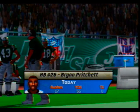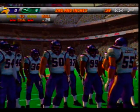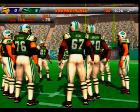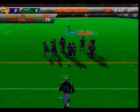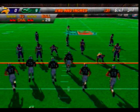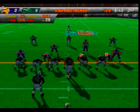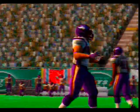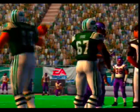A very consistent and effective ground attack. Ball on their own 29. Ball on the 29-yard line. Watch out. And he's down at the 30. We only needed a couple, and I think he just got it past the marker.